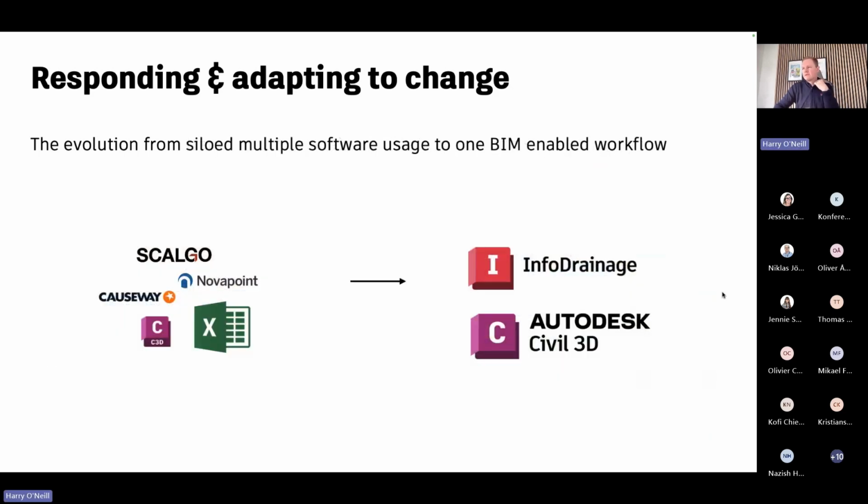And talking of adapting to change, there's something else that we've seen across the market. We have lots of customers that we're talking to who are using multiple different design tools, whether it's Civil 3D, SSA, some of our competitive products, or even Microsoft Excel on its own, moving to using just two tools, InfoDrainage and Civil 3D, and being able to exchange data quickly and easily and not lose any data through the design process with those two tools.